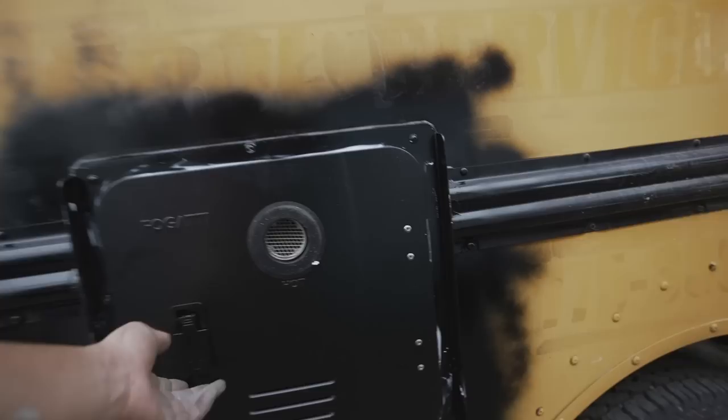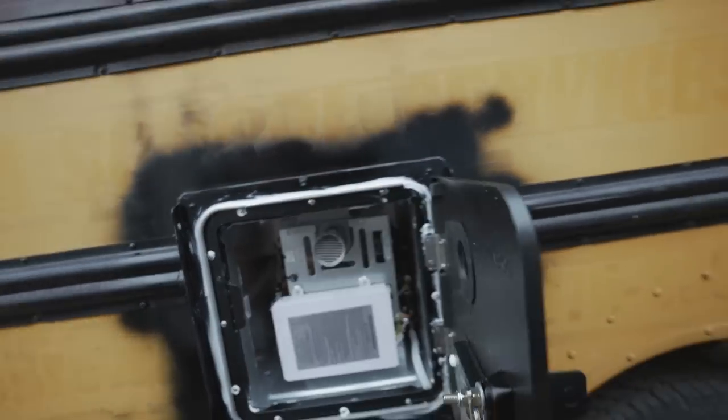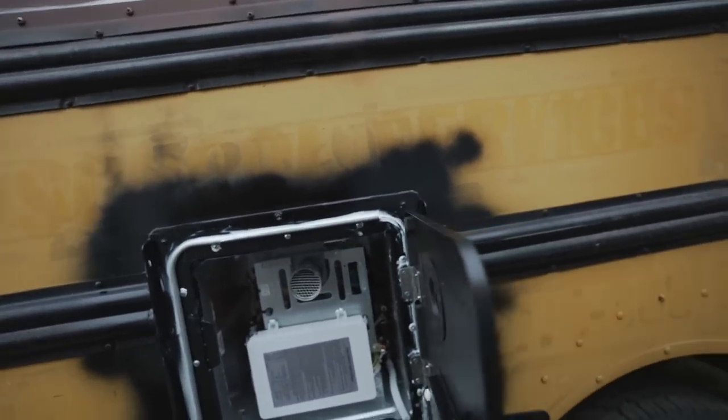This stupid thing took all day. And we got it all sealed up and we'll get some paint on there. High five.